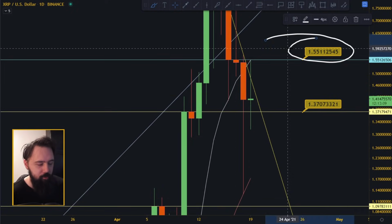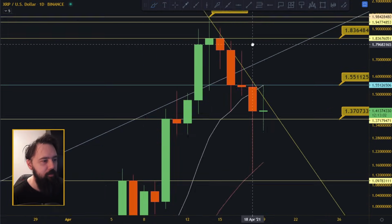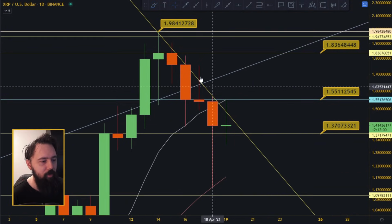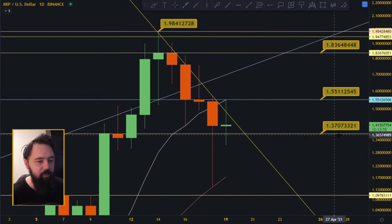There is another target I'm going to show you, and how this is going to play out. You can see already this diagonal yellow line. We're going to talk about why it is there and why it is important. But that said, this 137 line is acting right now as some kind of support.